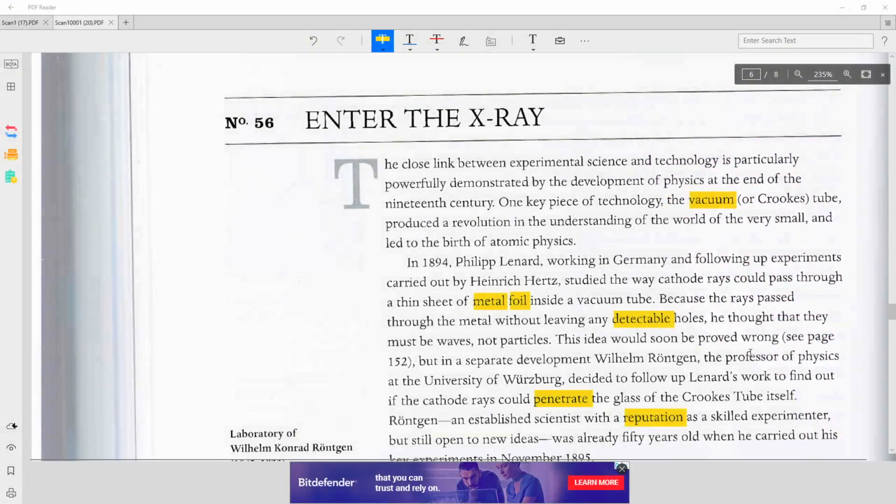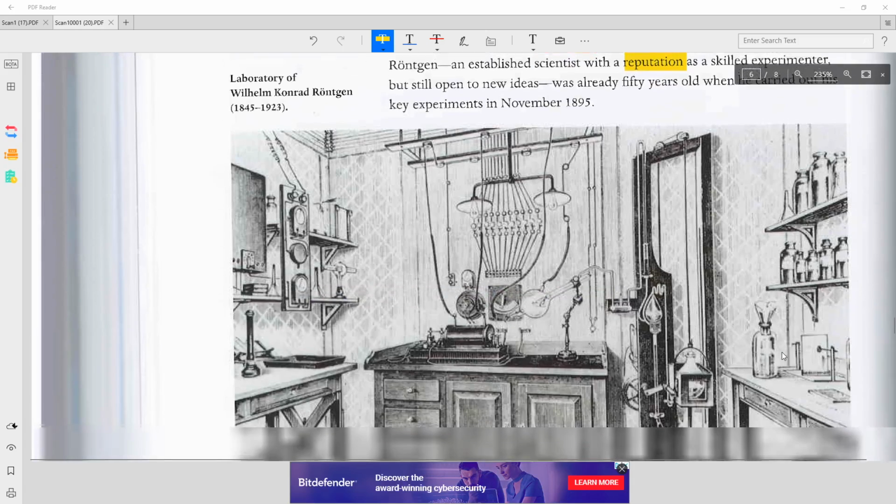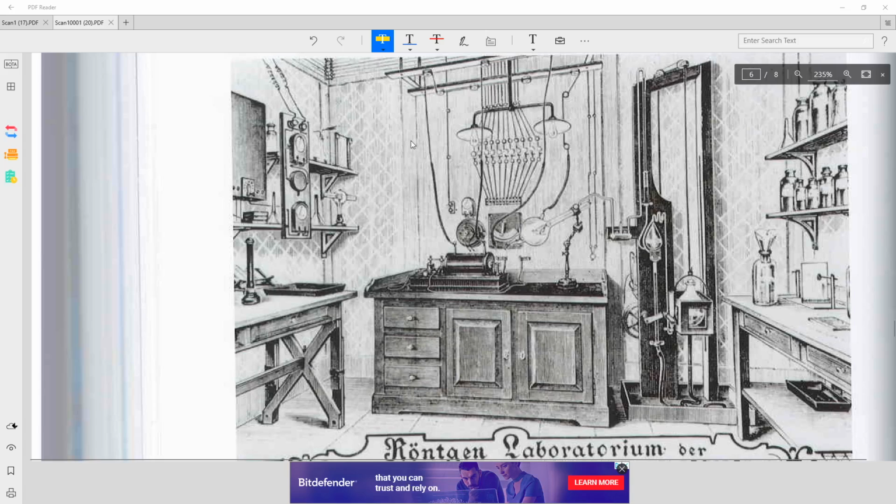Röntgen, an established scientist with a reputation as a skilled experimenter but still open to new ideas, was already 50 years old when he carried out his key experiment in November 1895. Đây là phòng thí nghiệm của ông ta, his lab.